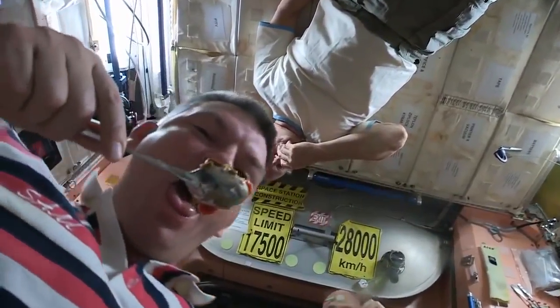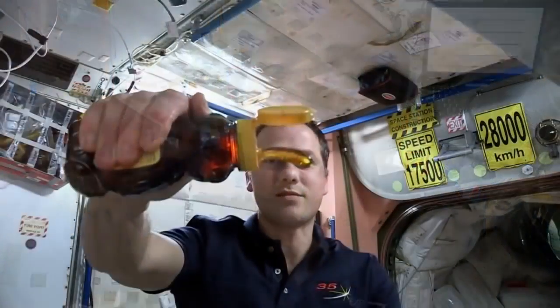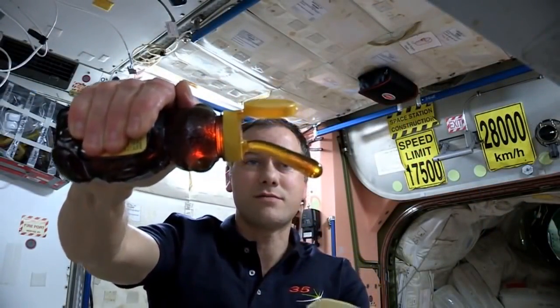In fact, for many meals, astronauts even use a spoon, and the food doesn't fly off the utensil because of surface tension. They also use certain sticky foods, like peanut butter or honey, as a sort of adhesive for other food to stick better to a tortilla for sandwiches.